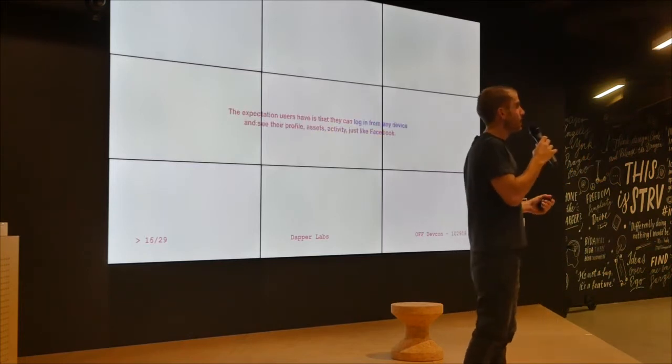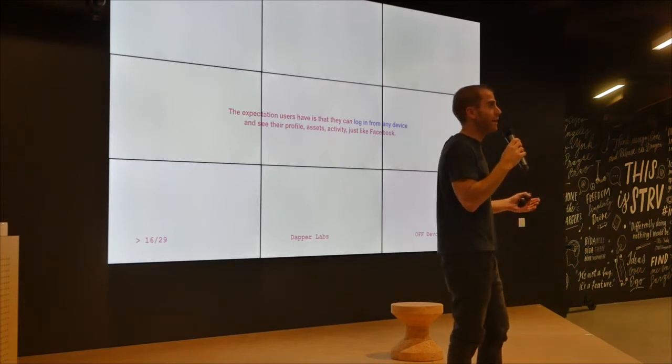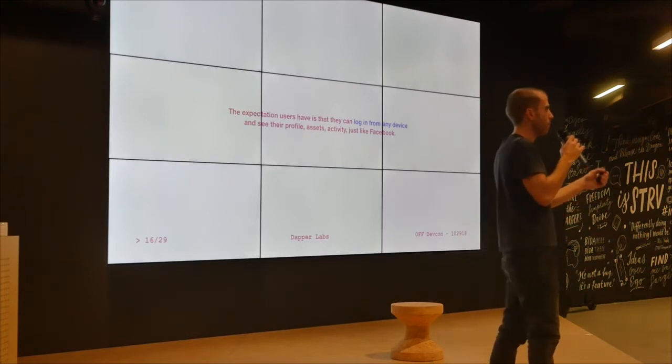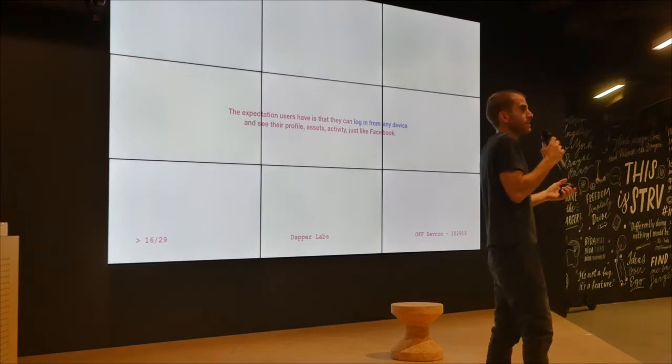And then there's the user expectation right now, as it stands, that, well, I can just log in from anywhere. I got this wallet thing, I signed up for CryptoKitties, I want to play it on my phone now. And they're going to go and download something on their phone, and they're going to think, well, this is an Ethereum wallet too. Why can't I log in?